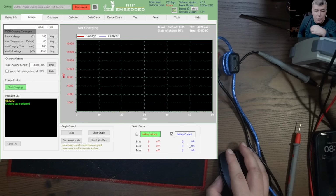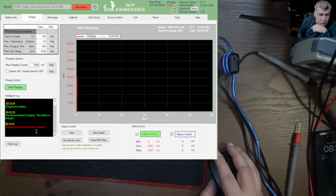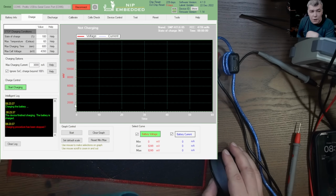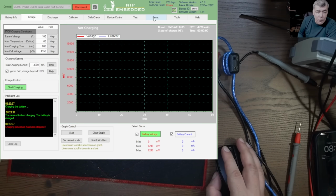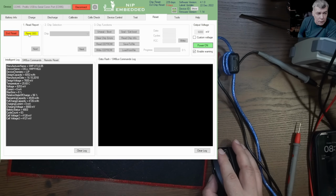Start charging. Let's see if we are getting any current here. The charging procedure has been stopped. So this battery is not charging at all. Let's try to perform a reset if we can. Let's see.